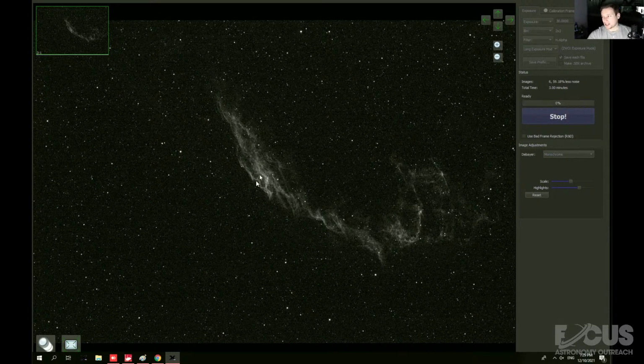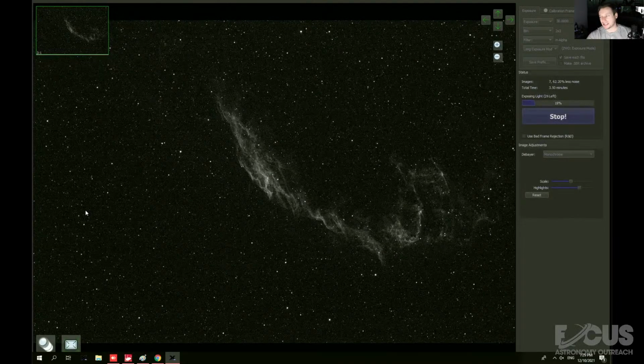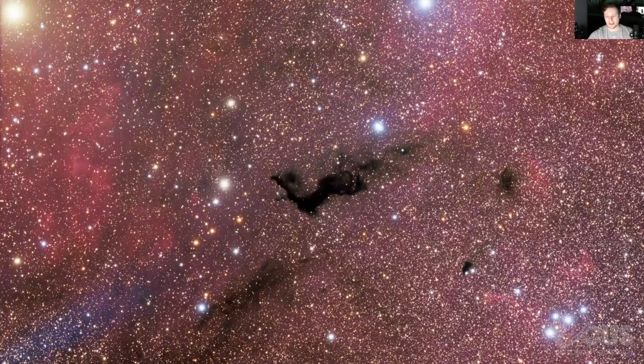Awesome summertime object, but right now we're at the very, very edge of the season to get the Veil Nebula. So very cool object to see, one of my favorites, but we're pretty much saying goodbye to it this evening because it's just about to set. So I'm going to go ahead and stop that. That wraps up the Veil Nebula portion.